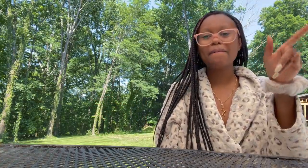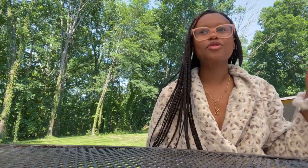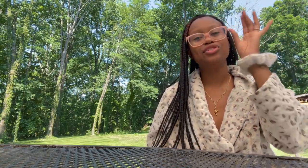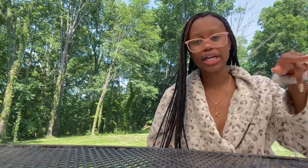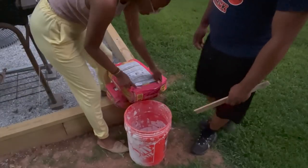And I came out here this morning and just sat out on the patio. You guys saw yesterday we did the cooler, we did the umbrella, the chairs, we just set everything out, the grill. Now we have to paint the door, now we have to paint the window, now I have to do some touch-up paint on the woodworking. So guys, let's go ahead and get to work.